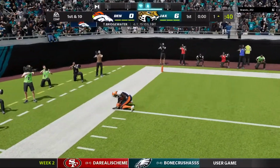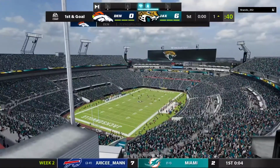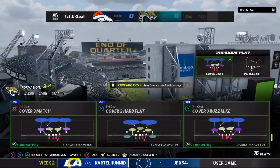And this is caught. And a big gain that time. He's out of bounds on what will be the final play of this first quarter. 6-0 our score after one.